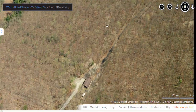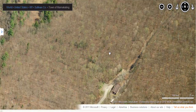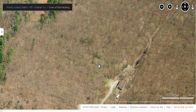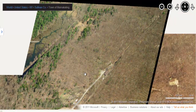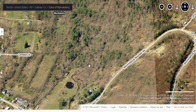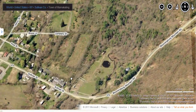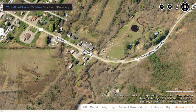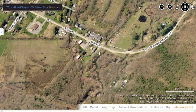The main line. And of course, if you kept going down 17 just past that bend, you'd be down into Wurtsboro. Wurtsboro's right down here. And Wurtsboro, you can see this line right here. I'll cover that later, but this line right here is O&W, and that's an O&W station, which I'll cover when I do the Summitville to Port Jervis and Kingston branches.